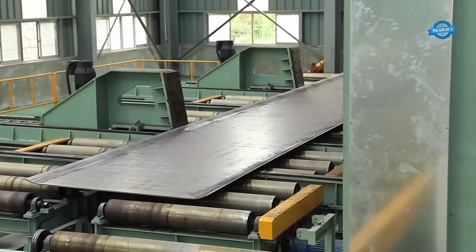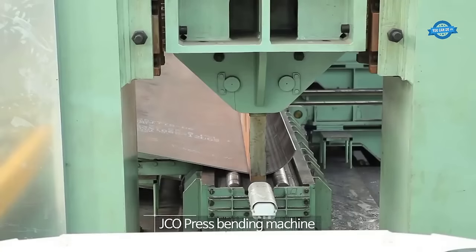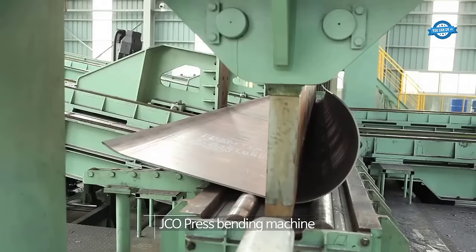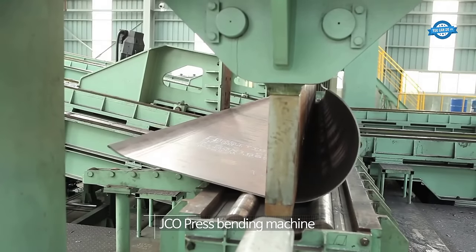JCO press bending machine. The JCO press bending machine is a key component in forming the steel plates into a cylindrical shape. It applies pressure to bend the plates into the desired curvature.